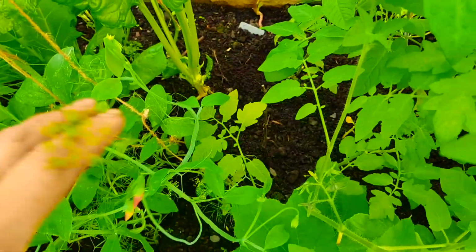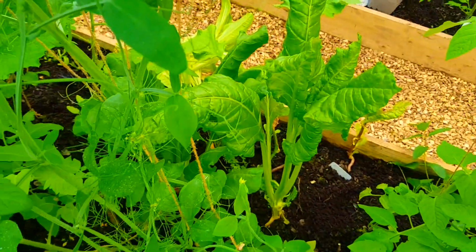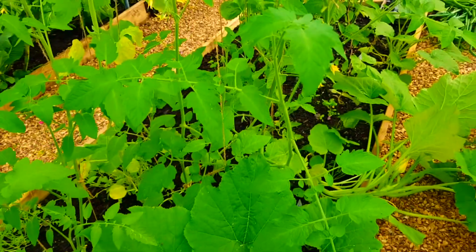Oh, it's interwoven with these sweet peas now. Oh, how pretty is that? It's all interwoven. But I have been going every day. I go through the beds. It might look a bit messy, but the tomatoes and everything all have their own areas.